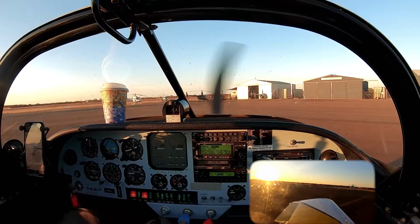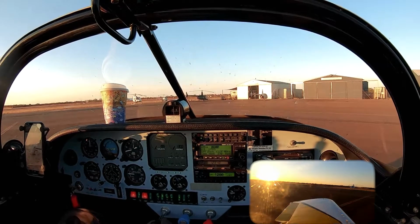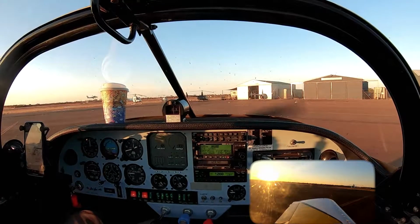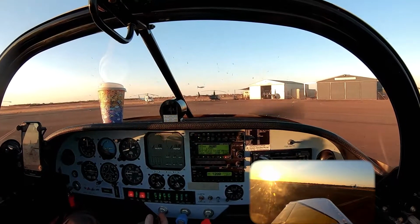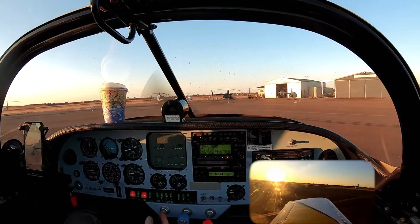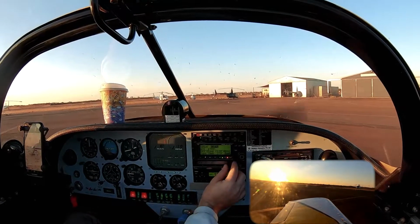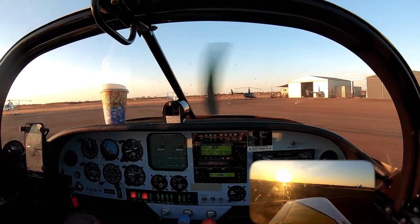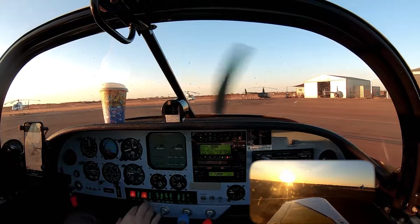Well, good morning. We are all started up and warmed up. Well, pretty much warmed up. We're at 115. There's a Part Navy that's IFR departure heading out ahead of us, and there is a Netlink jet somewhere in the area. Engine run-ups are all complete.